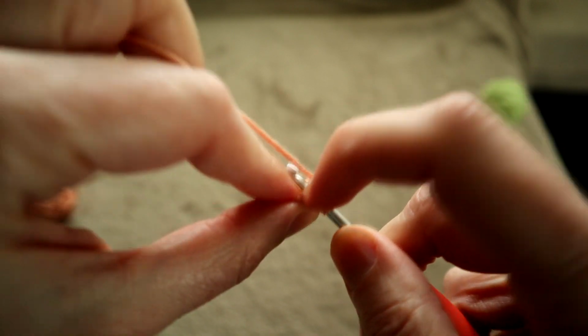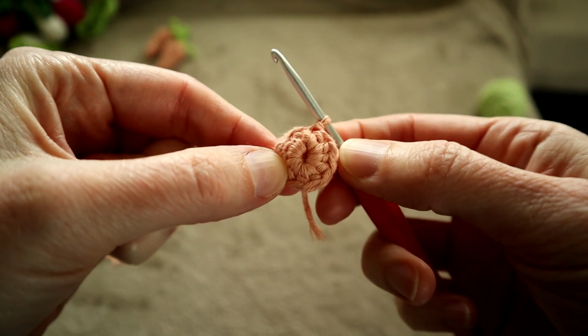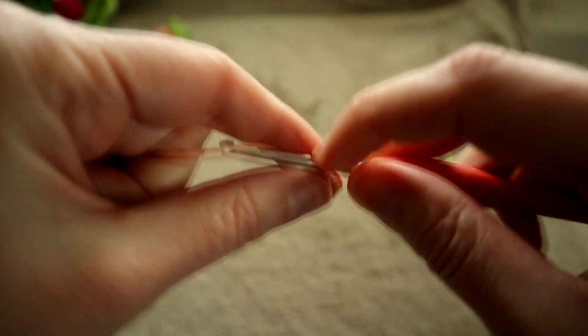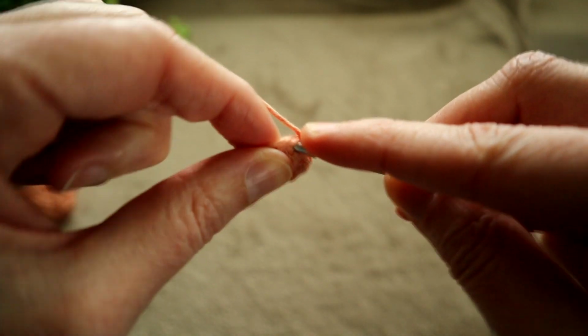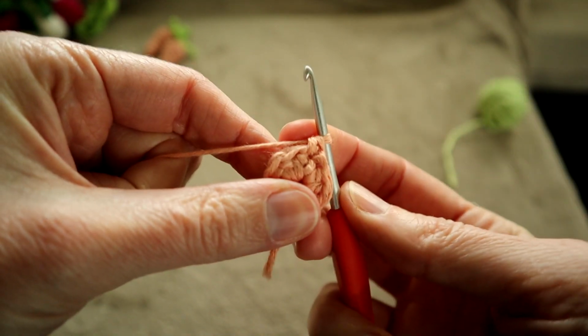Let's slip stitch into there, and that's going to be the top of our little carrot. So what we're going to do now is, for the next 2 rounds, we're just going to do a little chain 1, don't count that as a stitch, and going back into that same half double crochet you just slip stitched into, we're going to do just a single crochet.